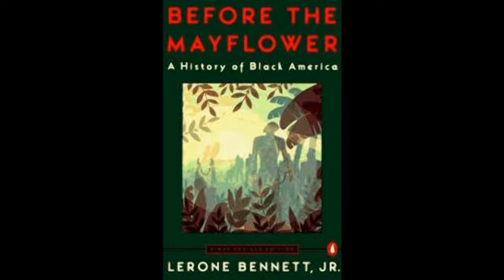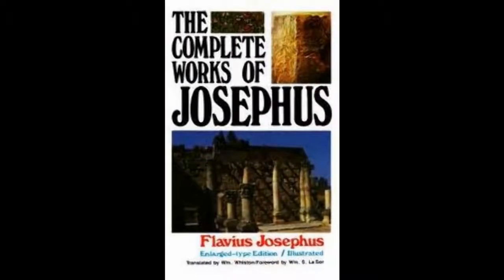Another book that you might want to have in your collection is the complete works of Flavius Josephus. This is another book that you can buy at Barnes & Noble or any other major book retailer in America. You can also find it on Amazon, eBay, and so forth. Okay? Am I leaving anything out? I think that's a good list of books to start off with.